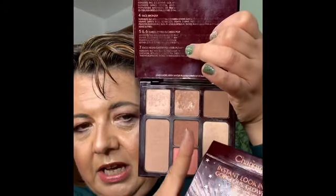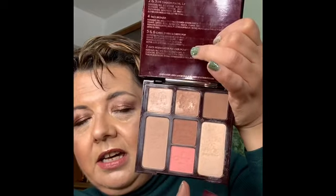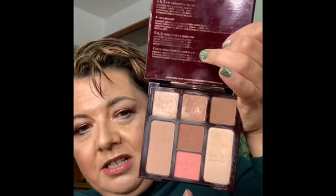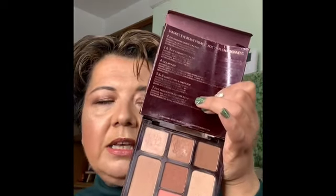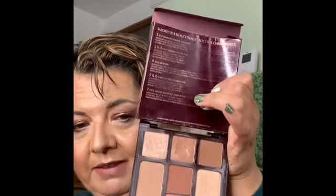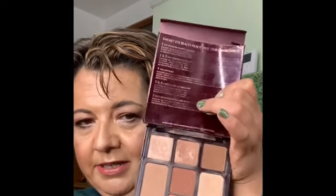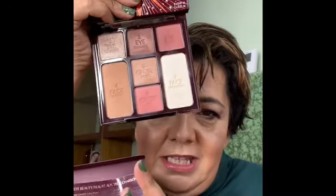Now this blush is actually the Climax Cheek to Chic blush. It's definitely the Climax. I was told that by a makeup artist at Charlotte Tilbury, and I have compared them and they are identical. So this one is definitely an existing blush. Now, Charlotte often does put existing blushes into her Instant Look in a Palette, which is why I was keeping an eye out for this.